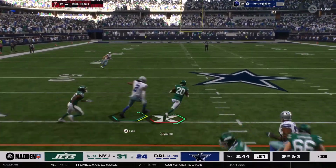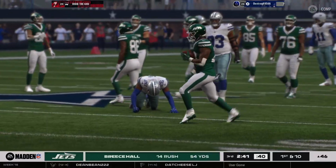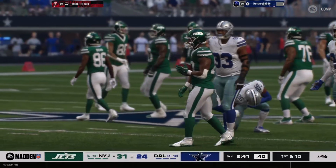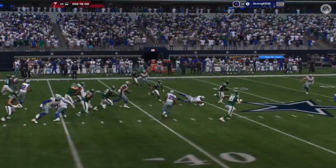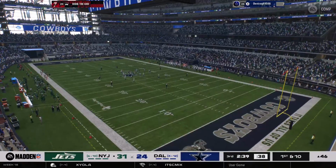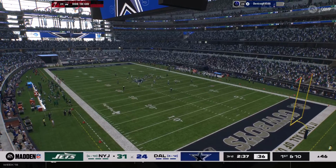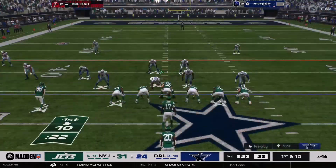Hall takes it straight ahead. And they're all the way across midfield before he's brought down. It's a gain of 19 on the play. And it's good for a New York first down. That's just not the guy defensively you ever want in the open field. Frankly, with the amount of space he had at one point, they're lucky to have limited the gain to what they did.